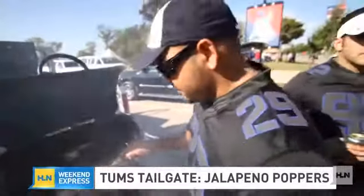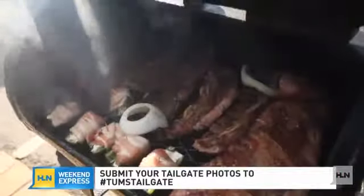Barbecue pit right there hooks onto the hitch of your pickup truck. That way you can take it wherever you want to go. Yeah, this is a good little pit. Gets real hot, you can cook all day with it.